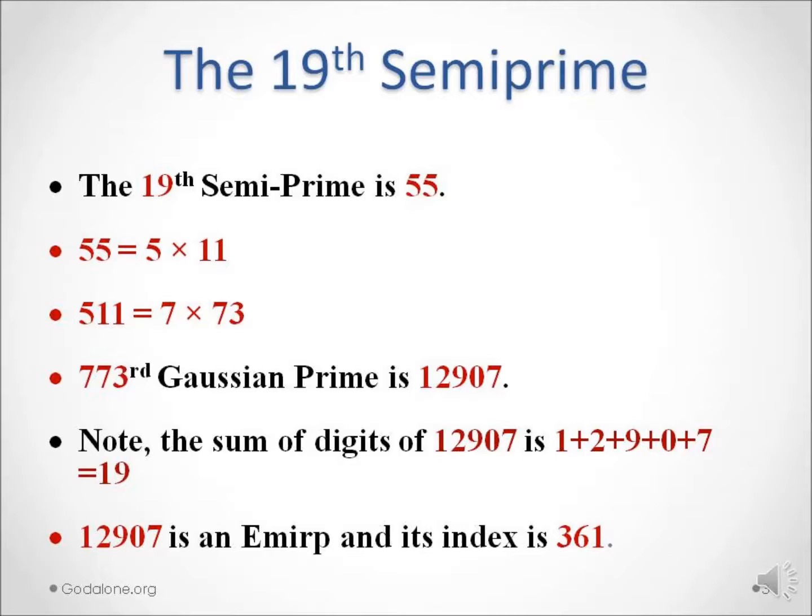This number 73 is the index of Gaussian prime 12907. And note here that this Gaussian prime, remember now, Gaussian primes are the primes that are not divisible by any number except one and themselves in the real integers, but also they cannot be factored in the complex domain. Okay, they have the form of 4n plus 3. Note that the sum of the digits of 12907, 1 plus 2 plus 9 plus 0 plus 7, is equal to 19.